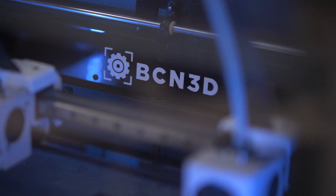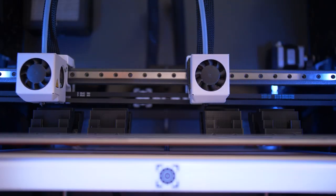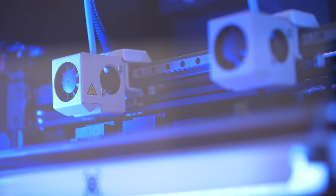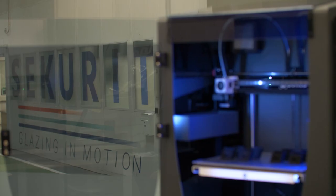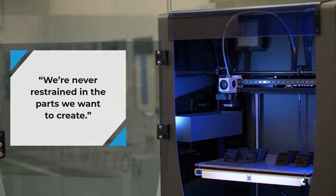BCN3D printers have two features that make them stand out from others on the market. First, the IDEX technology, which doubles our productivity and follows our engine lead times. Second, the big printing volume, which means we're never restrained in the parts we want to create.